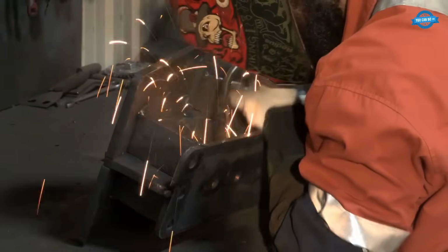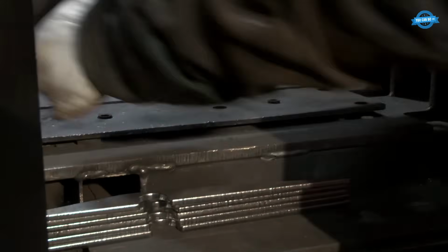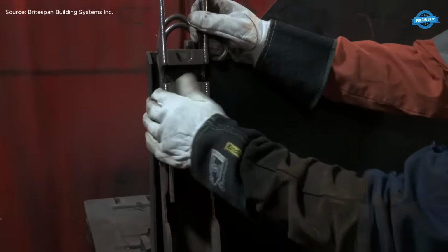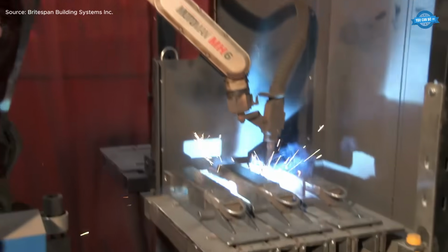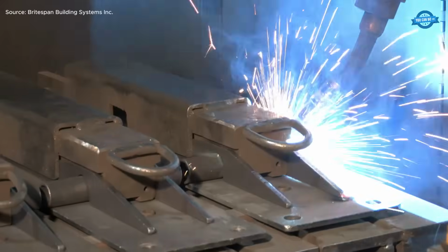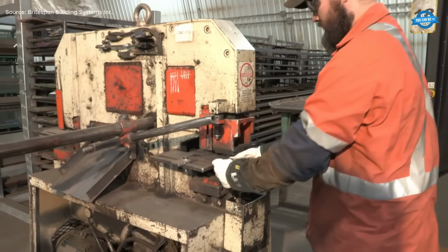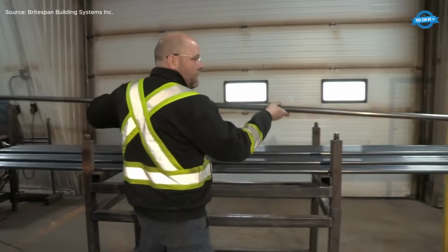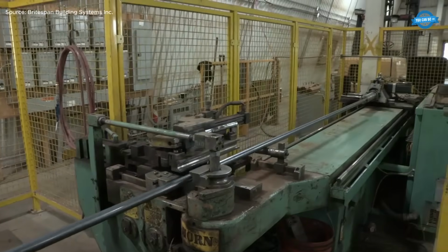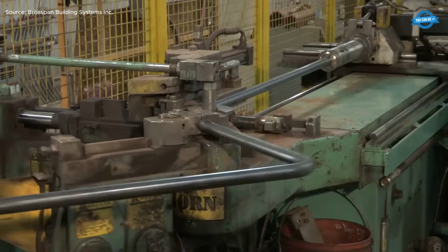Brightspan Building Systems manufactures most of the small parts required for assembling its buildings. Each part and subcomponent follows a production order accompanied by a blueprint. Manufacturing drawings, generated by the engineering department, ensure alignment with customer specifications. Quality checks are performed by welders to guarantee compliance with drawing specifications, whether through manual welding using fixtures or robotic welding for precision and consistency.